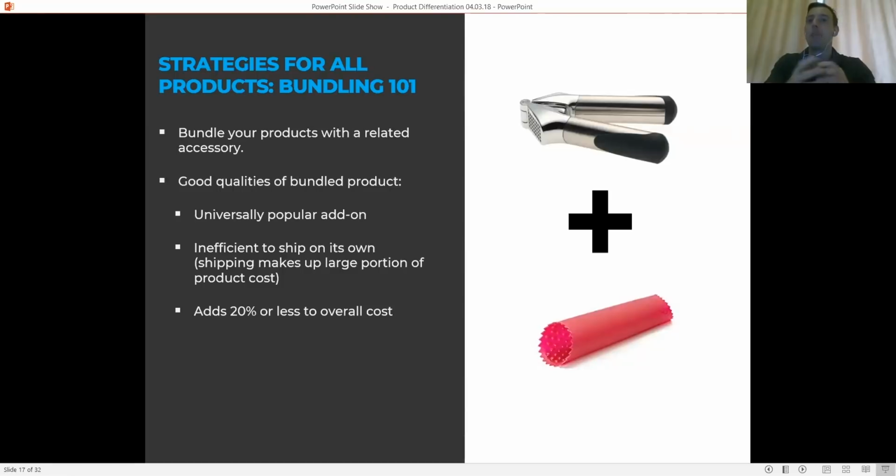Obviously, you want that product to appeal to as many people as possible. Me including a garlic peel with some of my 4x4 items isn't going to be a big incentive for people to buy. And you want that item to be as inefficient to ship on its own as possible. Basically, make it so that, number one, it's not going to add a lot into your shipping costs, and number two, that it's an item that people want, but they won't buy on its own because it's such a high cost because of the shipping. Even if shipping's free on Amazon, it's built into the cost, and everybody knows that.